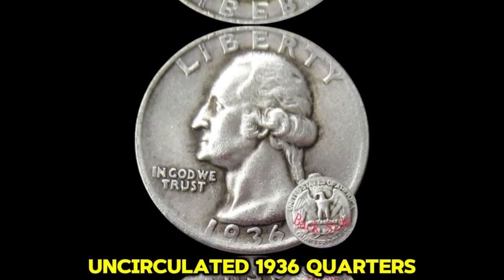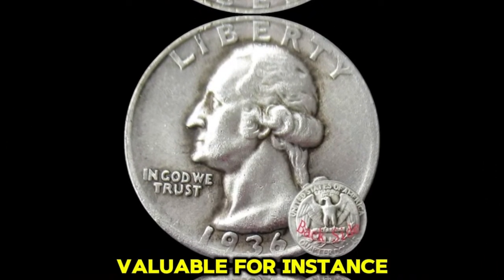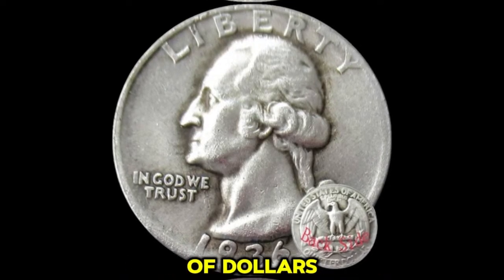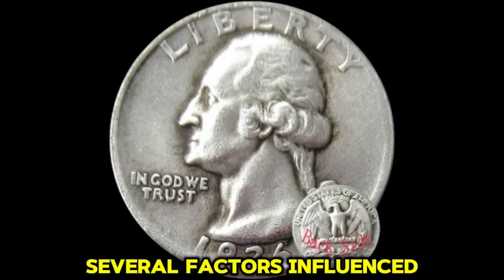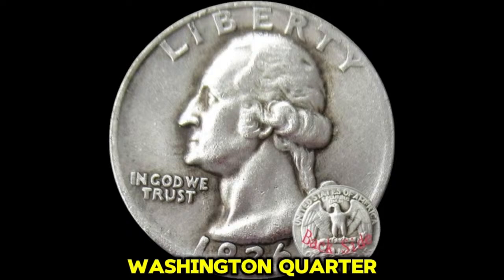Uncirculated 1936 quarters, those that haven't seen any wear, are far more valuable. For instance, an MS-66 graded 1936 quarter can fetch hundreds of dollars, while an MS-67 example could be worth over $1,000.